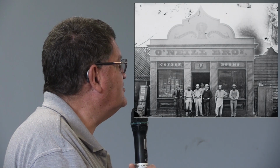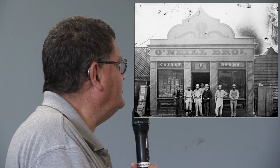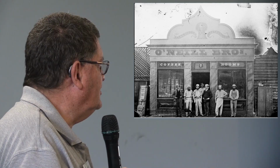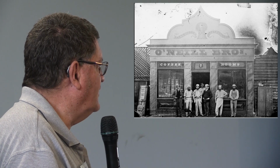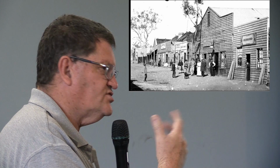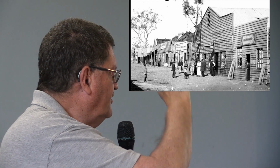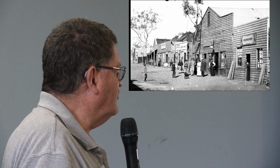Now, sometimes it seems that there were little decorative bits added to buildings for no obvious reason. You can see that if you were doing either an early Australian goldfield or something in the west of America or in the bush, the forests of America, that would be right at home.